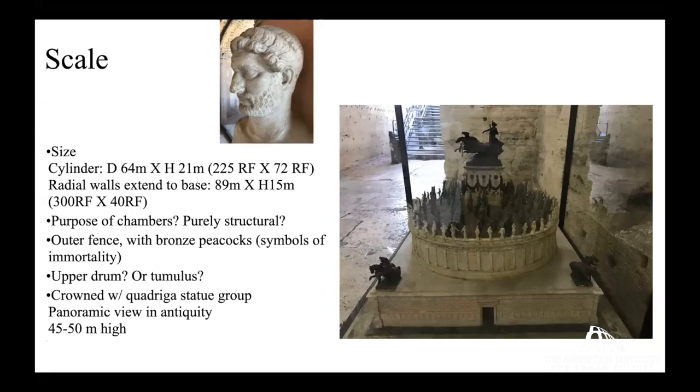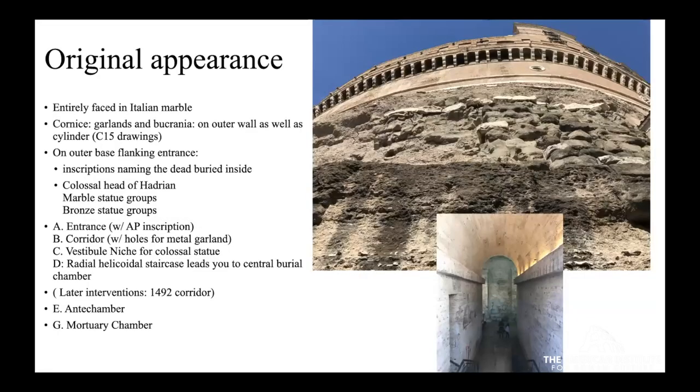We're not sure in the end if this was the real appearance or not, with trees planted on it in this way, or was it much more heavily faced in the upper stories with marble? At the top there, we're told there is a quadriga statue, a four-horse chariot, whereas before in the Mausoleum of Augustus, there was only one statue of Augustus, however big it was. So the scale was gargantuan, and everything that we see here was faced with marble, and there was tons of statuary according to the ancient sources.